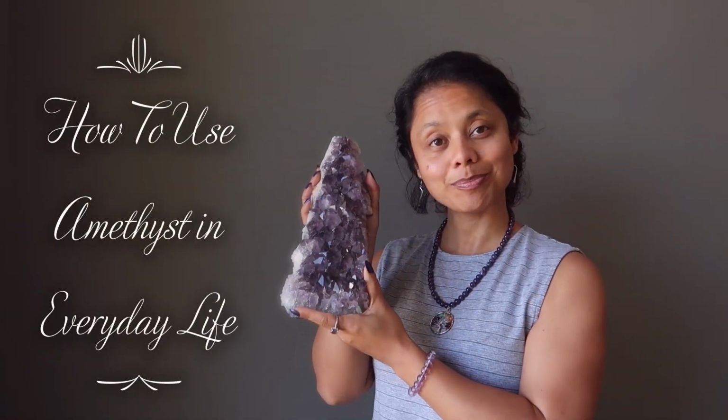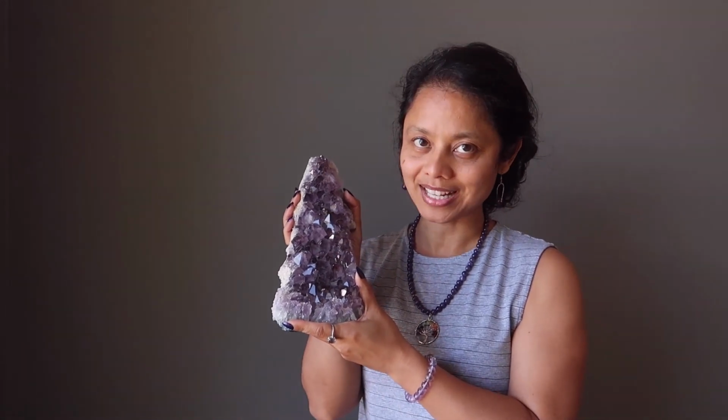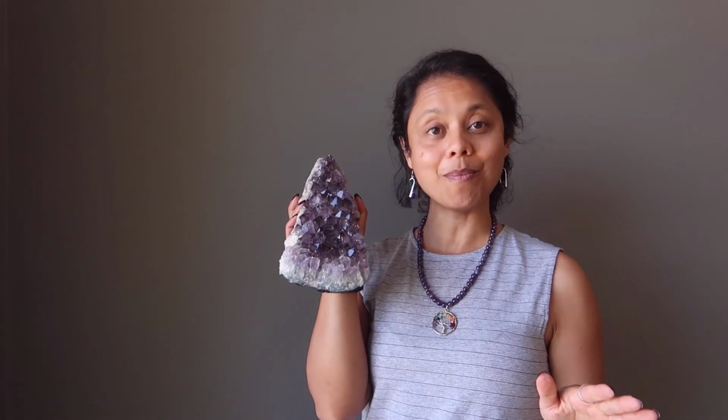So how can amethyst be used in everyday life? Amethyst can be used in many, many ways, but I'm just gonna go over 7 ideas for you. We have many more ideas for everyday use in our amethyst guide, which we will link to below.